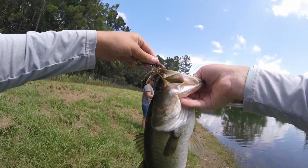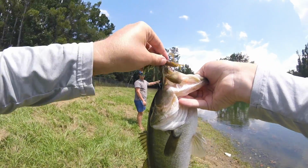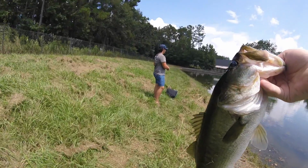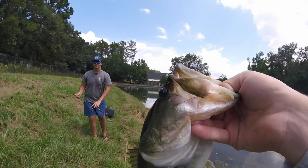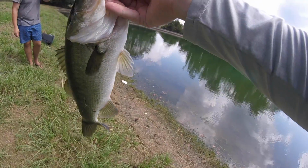I can already feel my line fraying. Look at that, watch. You guys ready for this? Whew. Hooked right in the right spot. We're gonna get the weight on this guy. He's definitely, I think, a 3 pounder. Dude, they fight so hard out here, dude, and that jig bite just makes it that much better.